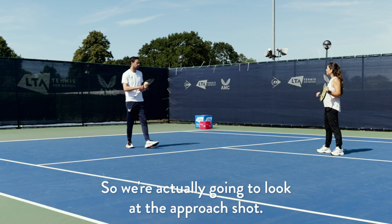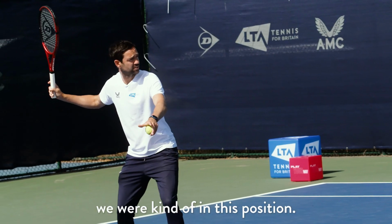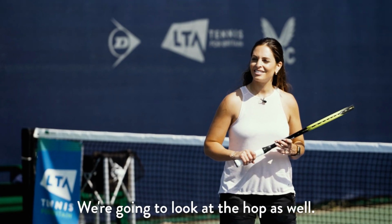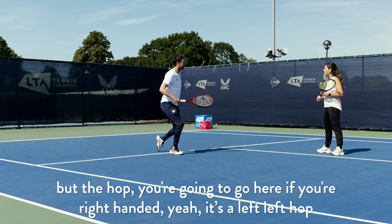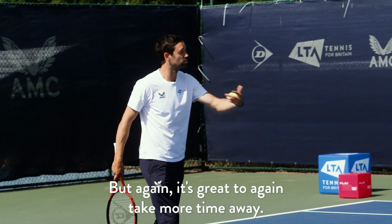All right, so we're actually going to look at the approach shot. Last week we looked at the footwork where you were kind of in this position. Yes. So this is again a great position for the approach because momentum will go forward. We're going to look at the hop as well. Okay, and you can choose which one you use, but the hop, you're going to go here. If you're right-handed, yeah, it's a left-left hop. But again, it's great to take more time away.